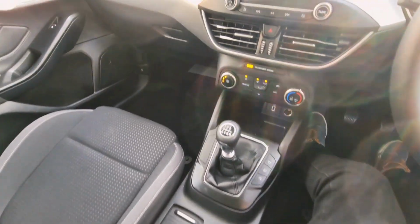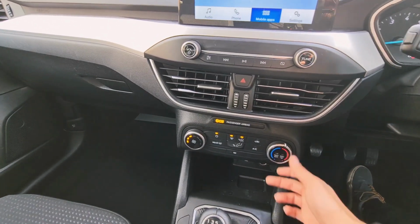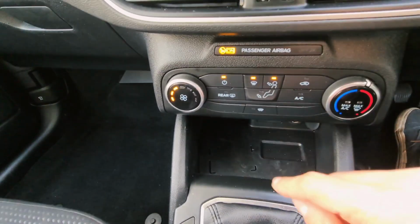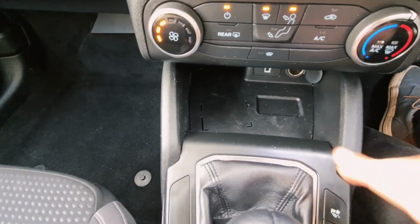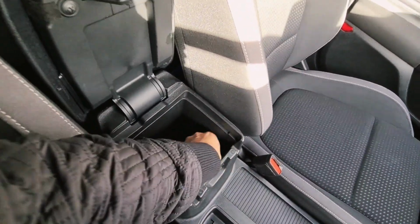Moving on to the center console, you can see that you've got your climate control here. Unfortunately, it's not dual zone, but you've got your twisty here, changing your heating settings. And then you've got different controls for the window, front and back, that sort of thing. They've also got a few USB ports here as well as some storage. And inside here you can see another USB port and some decent sized storage.